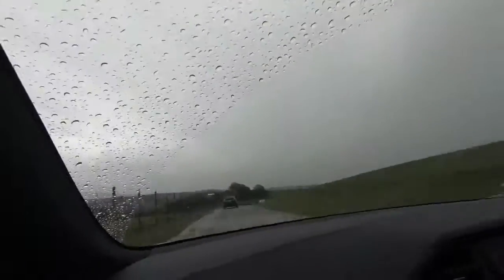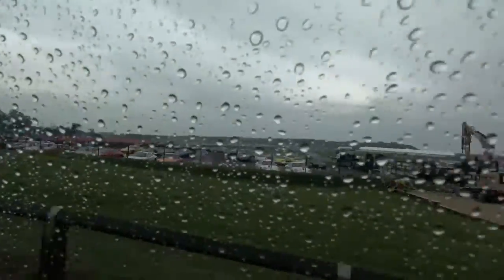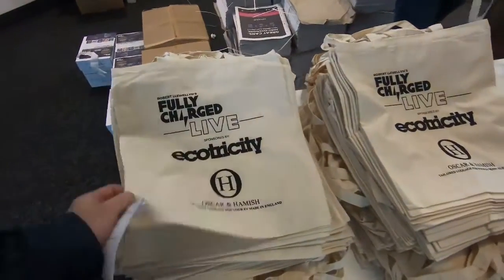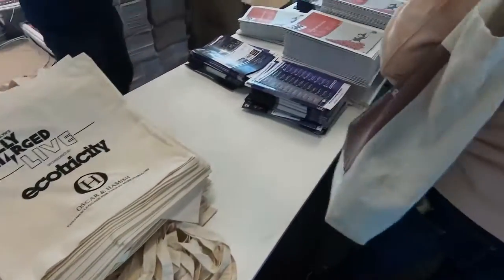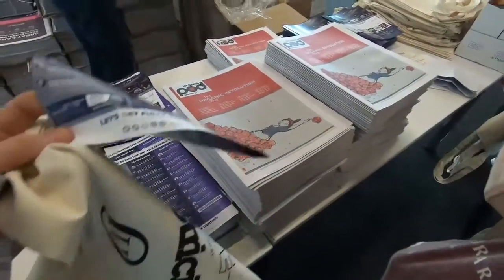We had a very nice chap called Michael driving us, which was some good chats about the state of EVs and where things were. Silverstone itself was at this point starting to gear up for the British Grand Prix, which is on next month, so that was quite cool to see as well. So let's go see what the show's about.